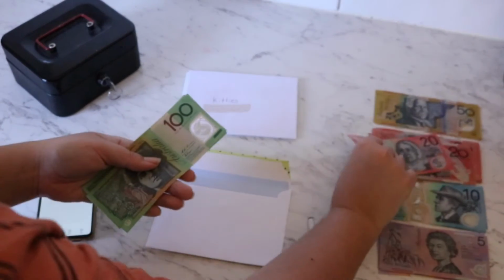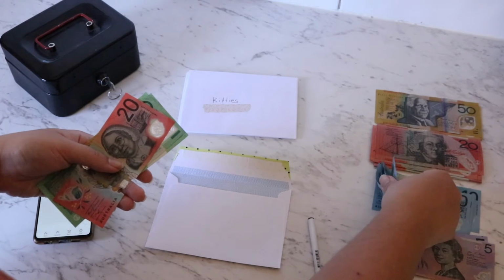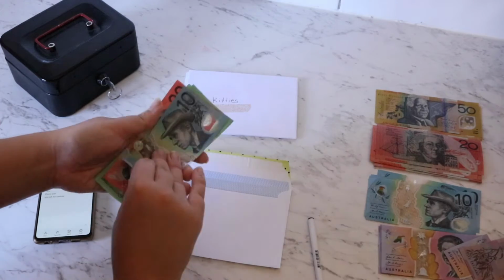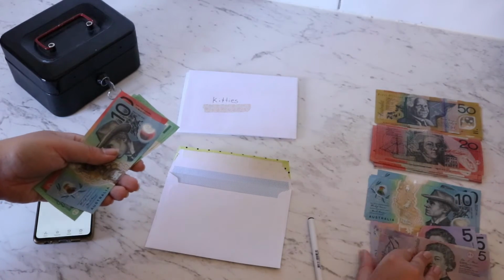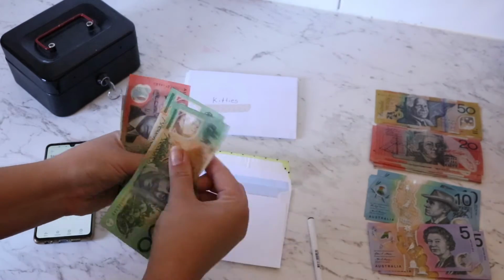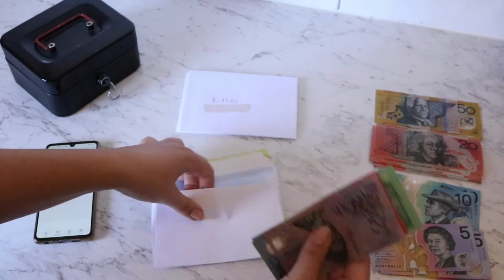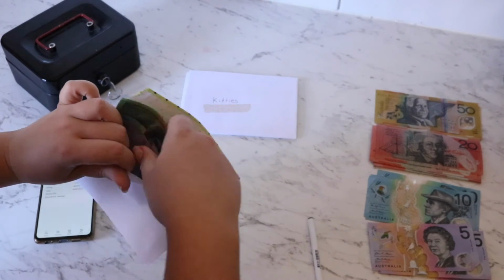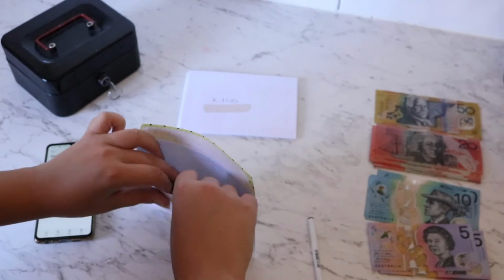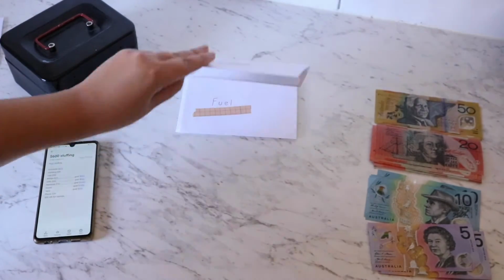200, what did I say? 235. I already began. So I'm going to add 235. I feel confident this is going to be enough. So yeah, 100, 200, 35. And yeah, I'm not going to worry about a tracker for the groceries. So that's that one done.